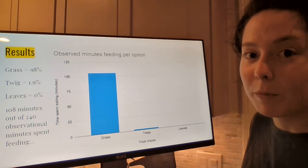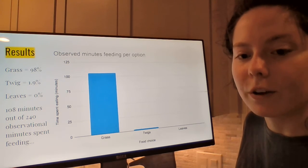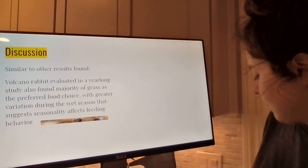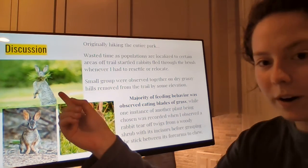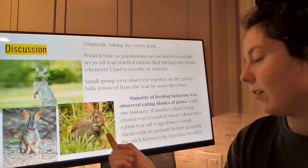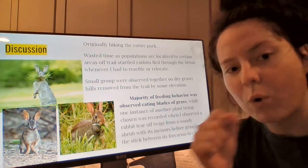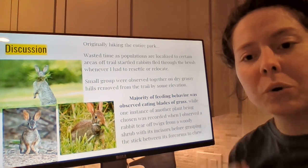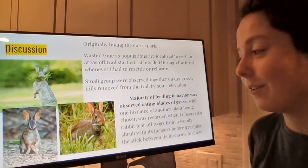There was a total of 204 minutes spent observing over the 4 days, but not all of those minutes were successful feeding behaviors. The majority of the feeding behavior was seen where the rabbits were eating blades of grass over twigs and leaves. There was one instance where I saw rabbits eating twigs, and it was when a rabbit tore off a twig with its teeth and then held it between its paws to gnaw on. But it was only one time, and it was in a group of others that were eating grass, and I watched to see if they would eat twigs more, and they did not.